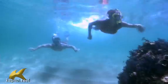When I experienced the Kapitol Reef snorkel, it was completely different from the rental equipment. It allowed me to breathe correctly. I felt like I was getting the right amount of oxygen, and it just made the whole experience much more enjoyable because of that.